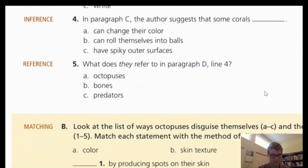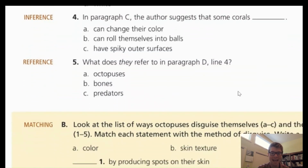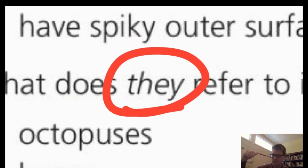And we have reference here. So what does they refer to in paragraph D, line 4? These are great questions. Referring. So this, I'm going to zoom in here. This is a pronoun. They. I is a pronoun. You is a pronoun. They is a pronoun. And it refers to something. That means it represents something. So you don't always want to say, the octopuses love to be in the water.